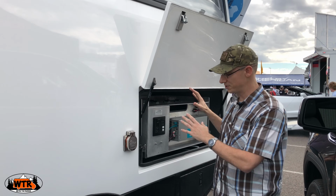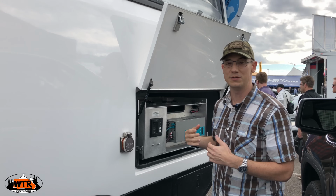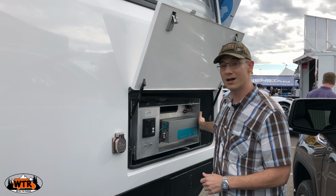All of the electrical bits are right in here, so they're easily accessible, and this whole tray pulls out if you need to access something or work on it. Behind here, there is pass-through storage and an opening on the other side of the EXD.